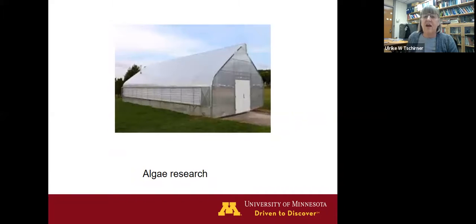And then we actually have faculty that are growing algae in a greenhouse, which is another step up size-wise. And they're researched for different applications. There's the one for biodiesel where you want to have a lot of oil in there, but there is also an algae application that is used for water cleaning.